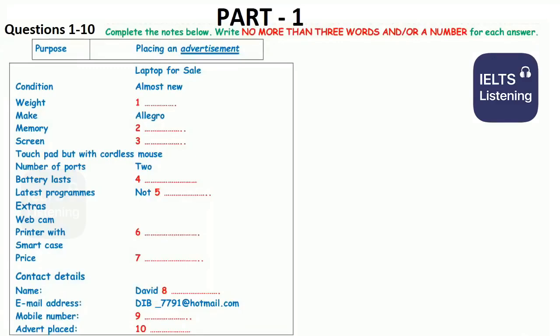Anything else I can put on the advertisement? There's a webcam built at the top of the screen, and I can throw in a printer, a scanner, and headphones, which I got with it in a special deal. It also comes with its own case for carrying it around. Actually, the case is quite smart. I'm hoping these things will help it sell. They should do. Right, I think I've got all that.